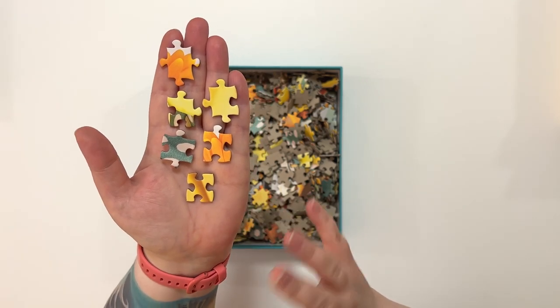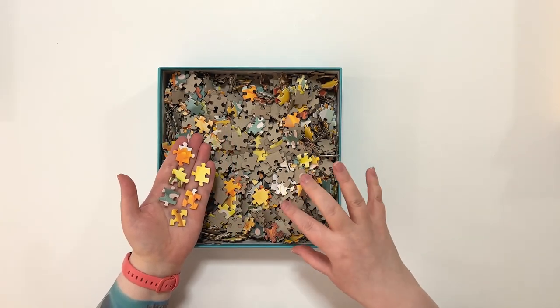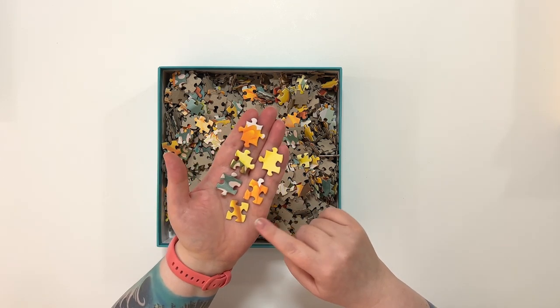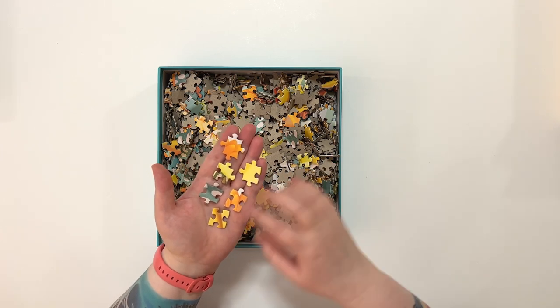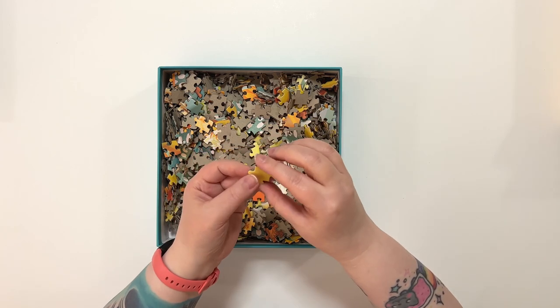So hopefully we won't have as many false fits. That being said though, when I look at the pieces, they do all have a kind of similar look. So I think within each shape, there's not a huge variety. It's not like irregular shapes. So they're all fairly standard. I mean, I'm sure there's, if I hold up these two together, let's have a look.